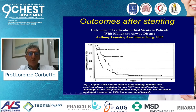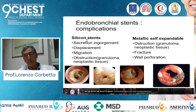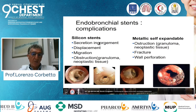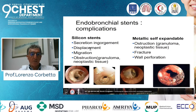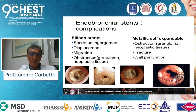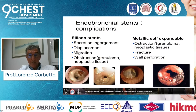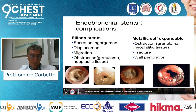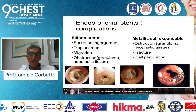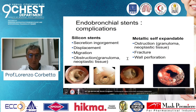We have to manage also complications that are different for silicone stents and metallic self-expandable stents. For silicone stents: secretion engorgement, displacement, migration, and obstruction by granuloma and plastic tissue. For metallic self-expandable stents: granuloma more than silicone, sometimes fracture and wall perforation.